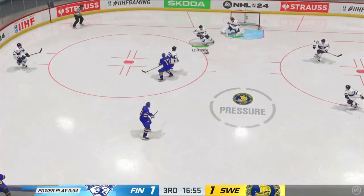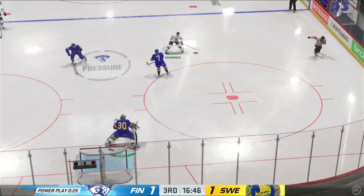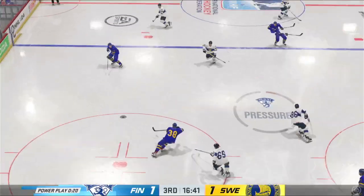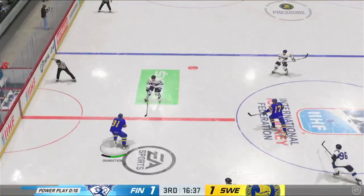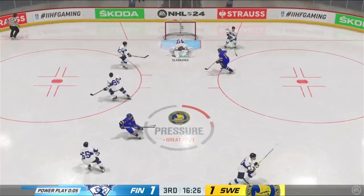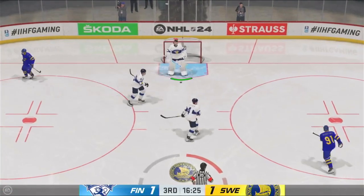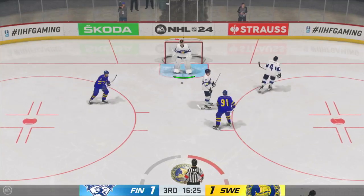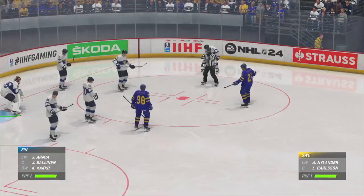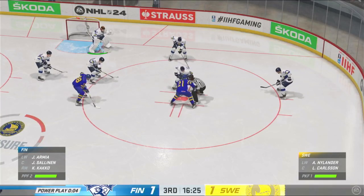Team Finland's got the puck. Gaining speed through center, and here they come on the attack. And that goes off a player in front. Quick pass to Lindholm. Skates to the crease. Oh, what a stop with the paddle. And the goalie covers up for the whistle. Lots of time left in this period. We are all tied up in this one.